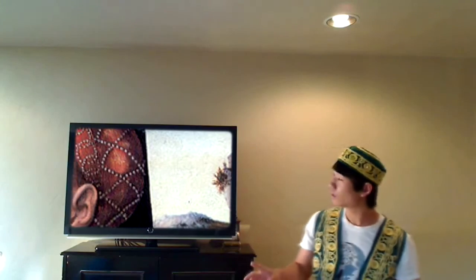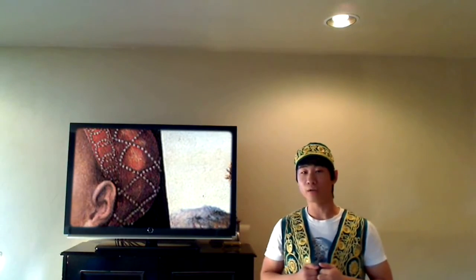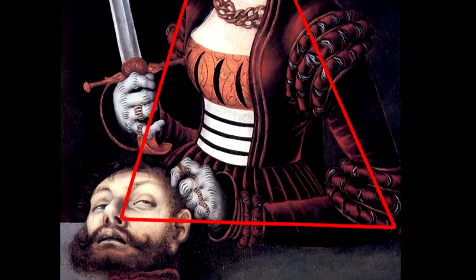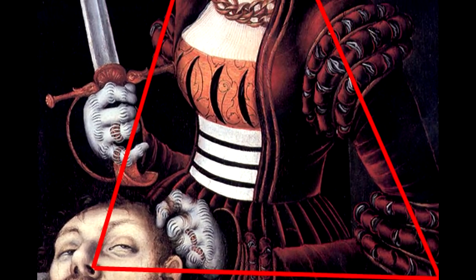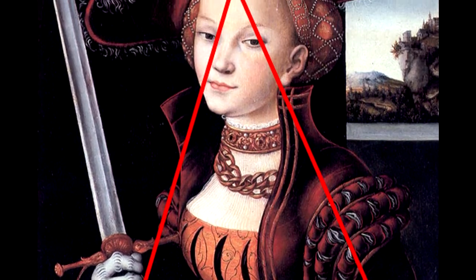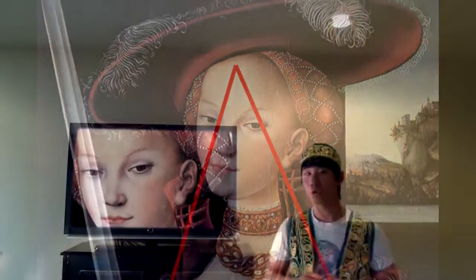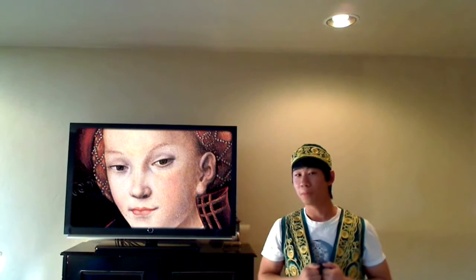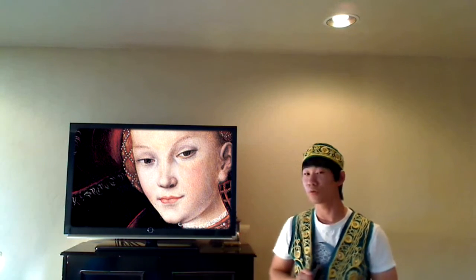Another thing is the triangle formed by Holofernes' head, her elbow, and her shoulder. This kind of triangular geometry was often seen in Renaissance art as well, and that also applies to her blank expression. Even after the terrible things she's done, she appears completely emotionless and maybe even a little happy. This is a recurring theme throughout depictions of this story.